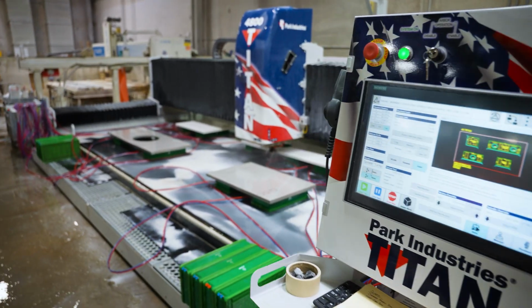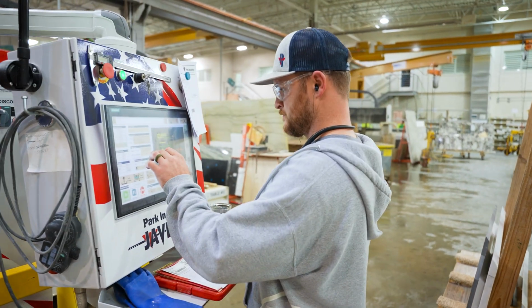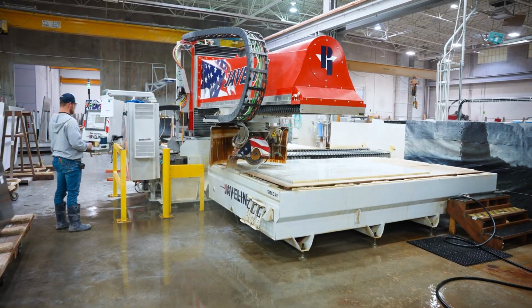They look cool, they're awesome, they're impressive. It's very often where my polishers or my fabricators want to get into some of that. They want to be able to run those machines and operate them and get an overall view of how the business is run on a day-to-day basis.